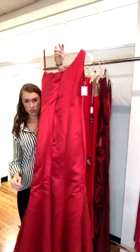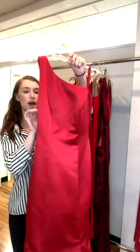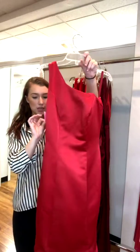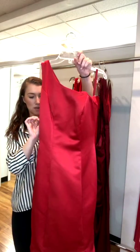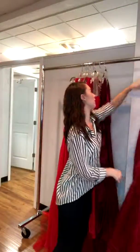Here's the back of it, just really nice and basic satin. It's just stunning. It does have a small train, so just know that. And it is one shouldered here. It's a size 4 and it's $125. It retailed for $250, so $125 is our price on that one.